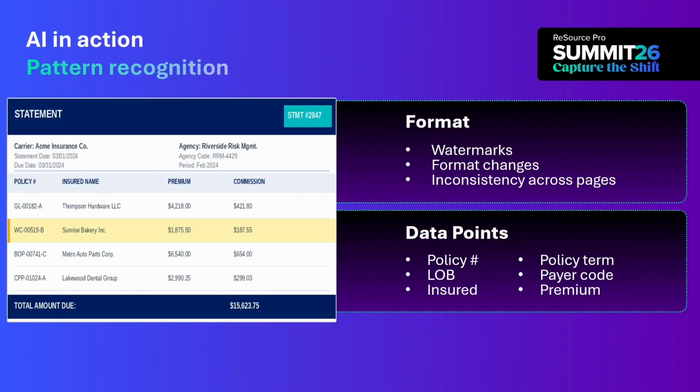So let's first talk about how AI is extracting data from statements, for example. This would be a direct bill use case. And we've got an example direct bill statement up on the screen for you there. The extraction process is something where we have certain challenges, both human challenges and technology challenges, that we find with the statements. The first one might be that the statements may have watermarks on them. It would be hard for AI to read that. There could be format changes from the carrier, where the carrier has changed their statement format, and AI would need to learn the new format in that case.